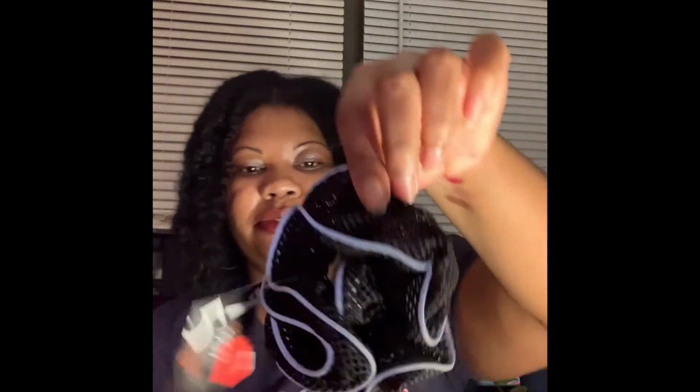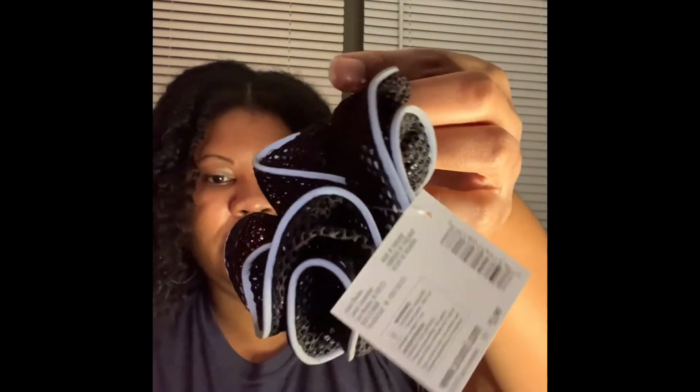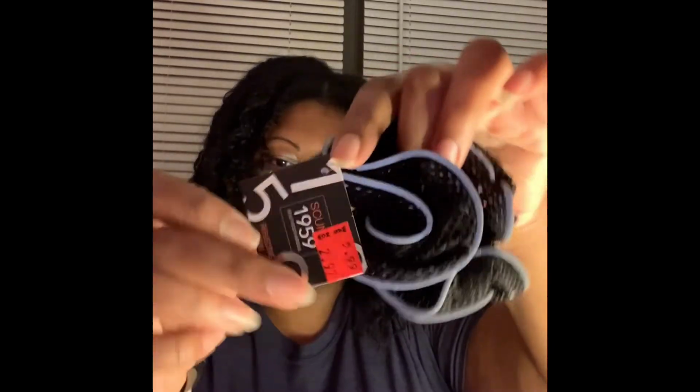But this one I love because number one is black. And it has kind of a gray trimming. And it was $5.99, now marked down to $2.97. So again, part of that 1959 collection. And everything has these tags that say 1959, so you'll know if it's part of the collection if you can't already tell from the design and the colors.